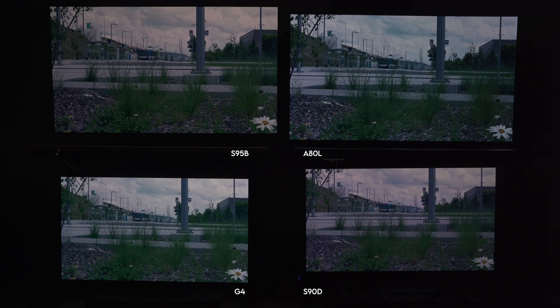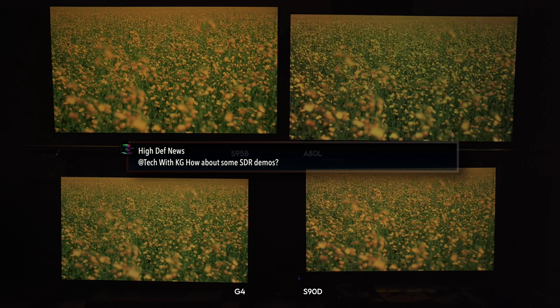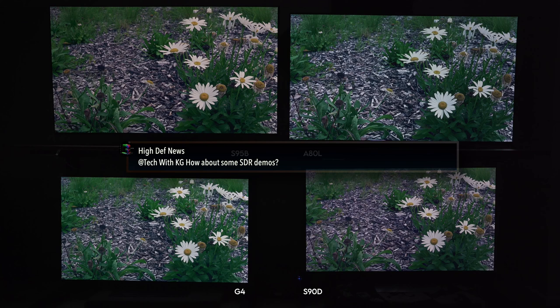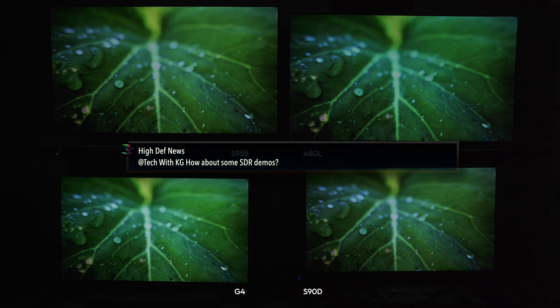Some SDR demos? I don't have SDR set up really well. We can put them on, but I haven't even adjusted the SDR correctly. I'm not great at showing SDR demos because I don't know what brightness to put them at. I can go full screen SDR if you want. We can do that. But proper SDR, showing you that comparison, that's not me. I can show you SDR at full screen brightness because I don't know where to set these TVs for SDR otherwise. But we could do that. We'll do some SDR gaming in a little bit for sure.